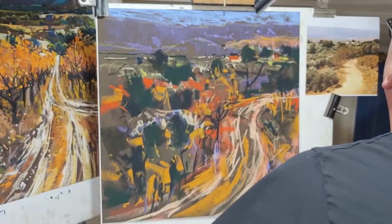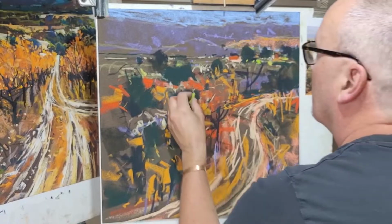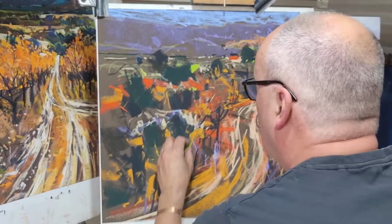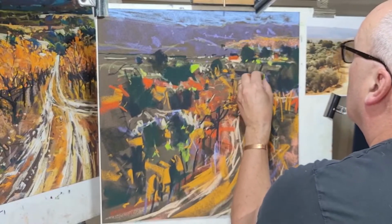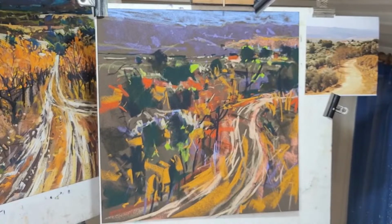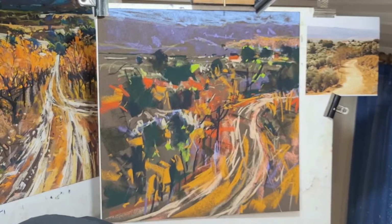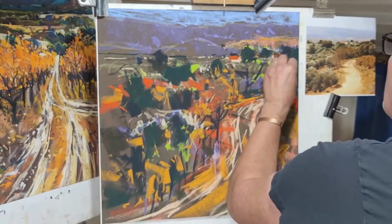Okay, so I'm going to get a few greens in, a little bit of strength of tone, I think, strength of chroma coming in. Starting to bring it together, starting to get some idea of what I want to be doing. I'm kind of using a mixture of.